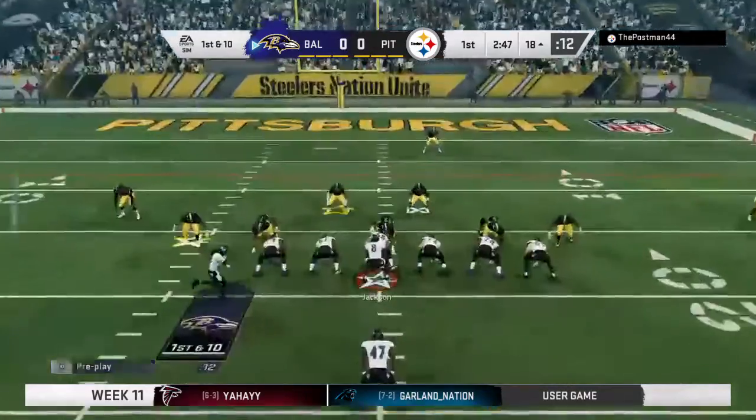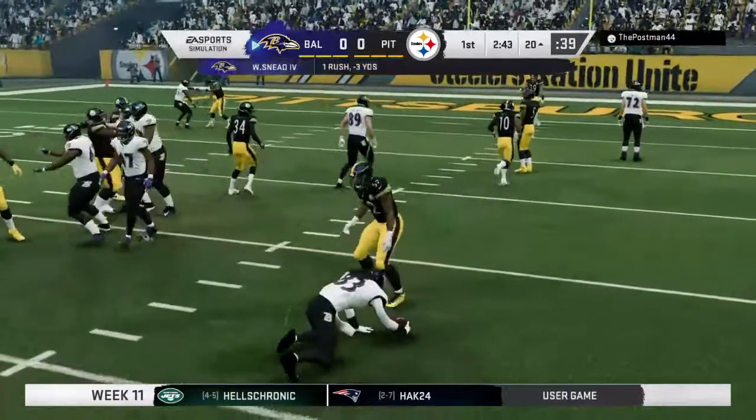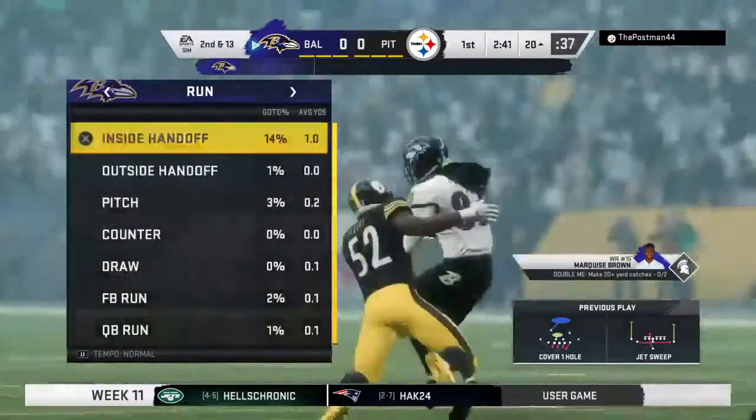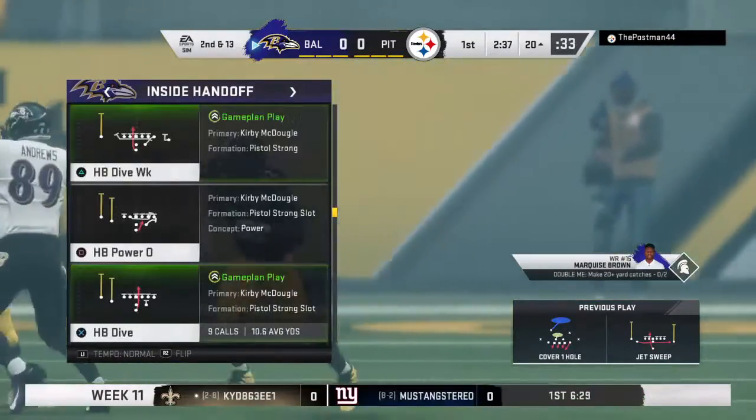How about that one? That was great, and what our camera missed was the fist pumps from the sideline after that catch. They're fired up. That's a big gain. Different story this time around. We had that huge gain, followed by a sizable loss here.